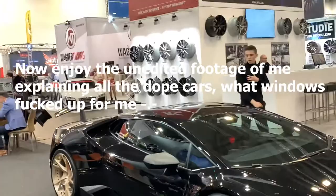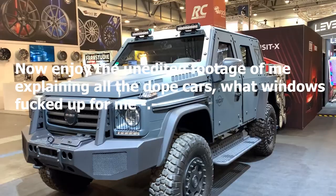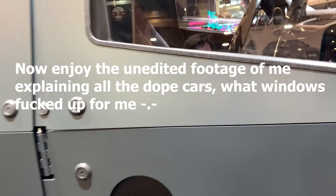And then a military car from a G-Class. So this is literally a G-Class converted to a military car, like armored and everything. You can tell that it's a G-Class from the side mirrors and everything. Crazy suspension. You can see the armor, it's pretty thick.